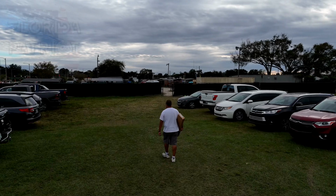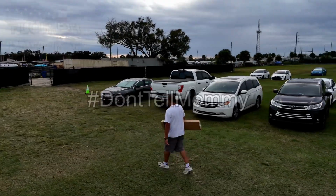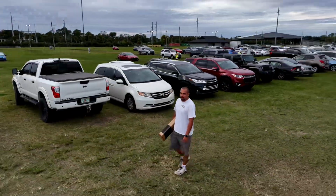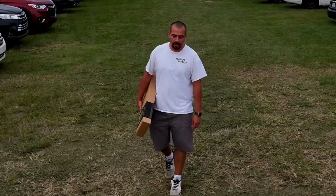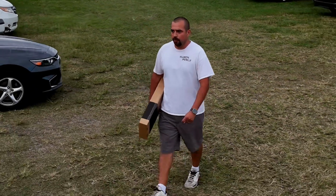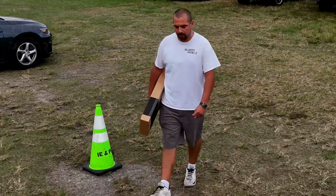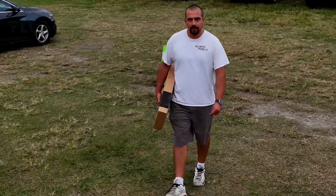All right, guys, there you go. There's the gun show. You can see that I'm walking out with a new toy, and I need every one of you to hashtag don't tell mommy, because she's not gonna find out. Also, you'll notice that my son is not here today. Before we came to the gun show, we got into the car, and the neighbor kid came out with the skateboard, and of course Preston wanted to skateboard, and I can't blame him. He's a 7-year-old, so he did not come for today's journey. Maybe next week he'll come for that one.